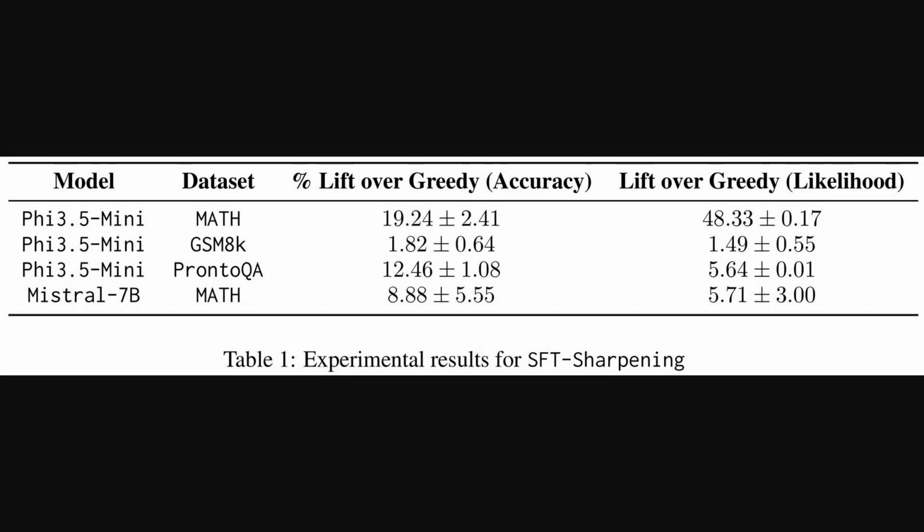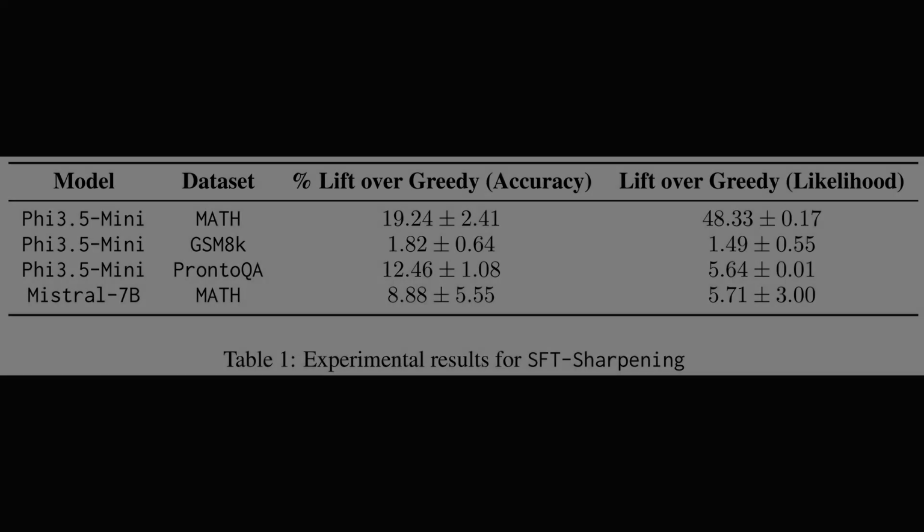Okay, so moving to Table 1, this shows experimental results specifically for SFT sharpening. Remember, that's where they fine-tune the model on its own high-likelihood answers. We see models like Phi 3.5 Mini get a nice accuracy lift, over 19% on the math dataset, compared to the standard greedy output. This suggests that the benefits we saw from inference time sampling can actually be partly baked into the model through this SFT approach.